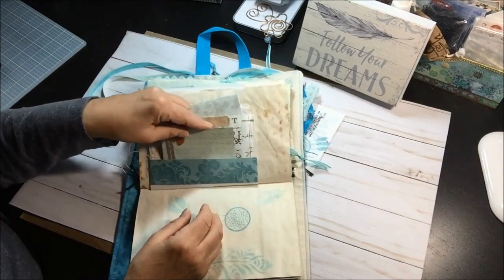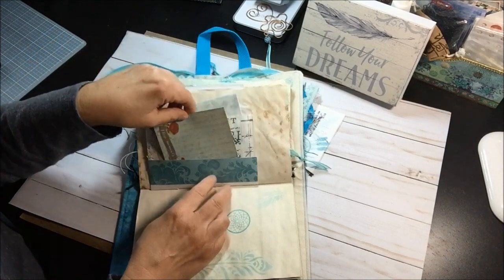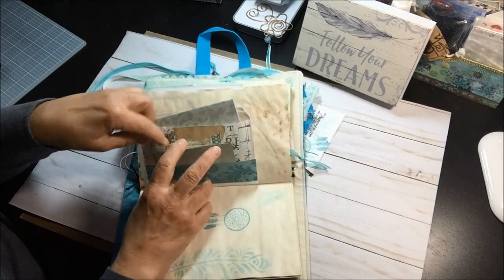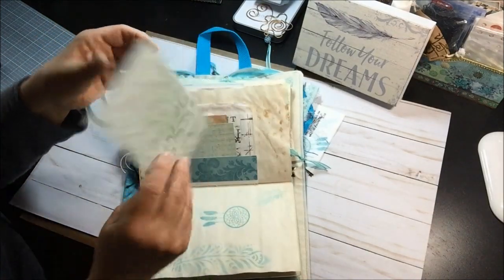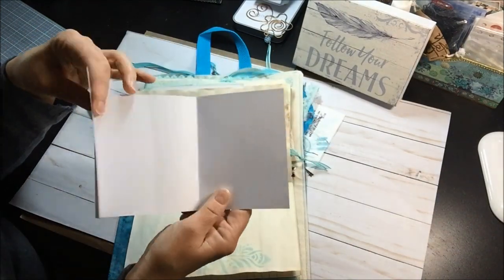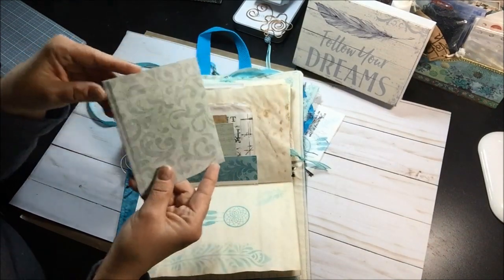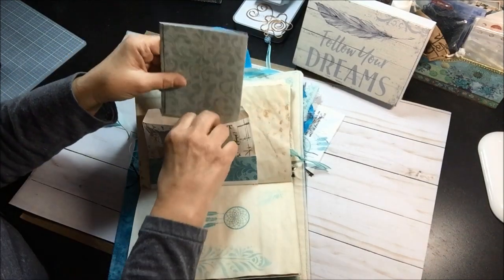ATC card, and it says these moments. And sometimes I have some of those moments. And then I used some of the leftover paper that I cut off and made a little mini journal. I just haven't put any paper in it yet, but that goes in this pocket here.